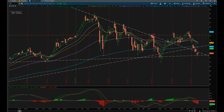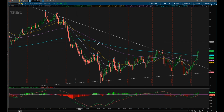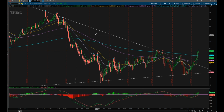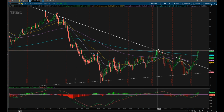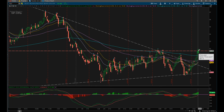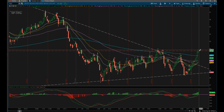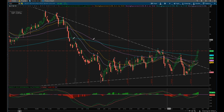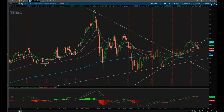XLU utilities also in the upside a little bit, 0.12%. Found obviously the support that we mentioned yesterday in the video. I'm sorry, it's at support. It's actually finding the resistance. Tried to violate the resistance here, but found the additional resistance up at this level and came back down below this resistance level. So let's see if XLU can break to the upside.